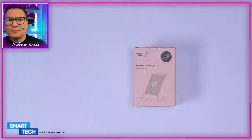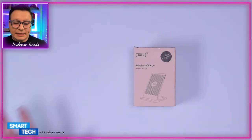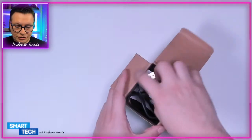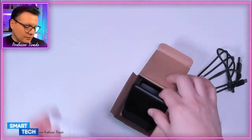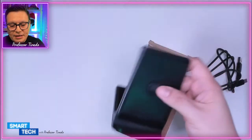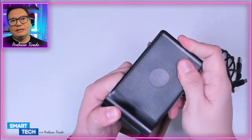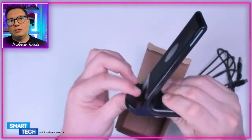This one is by Inu. Let me just show you what this looks like. What I like about it is that there's an indicator that tells you when your phone is being charged. It comes with the charger here. It's not earth shattering, but it's a charger. It has grid lines to make sure that your phone is held in one place. It also has this lip to hold the phone as well.